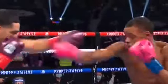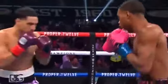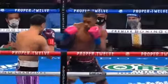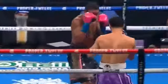There's a shot that landed from Spence. Good combination. Well, Spence landed, but Danny Garcia connected with a counter right hand, left hook. So, you know, this is what Danny's good at. You touch him, he'll play tag with you really well. He doesn't want to sit on the ropes, I can tell you that, Brian.